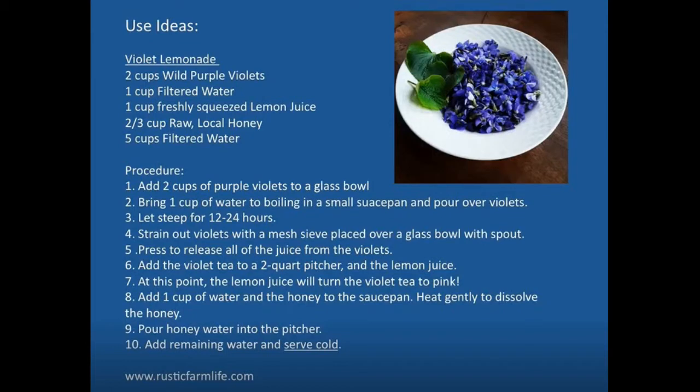So take your 2 cups of purple violets, put them in a glass bowl, bring 1 cup of water to a boil in a small saucepan, and then pour that over the violets. Let that steep for 12 to 24 hours. So this is something you have to kind of plan ahead on. And then strain out the violets with a mesh sieve over a glass bowl, and then press them to release all the juice from the violets themselves.